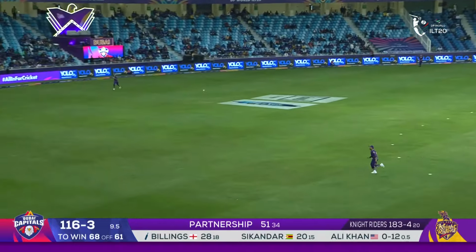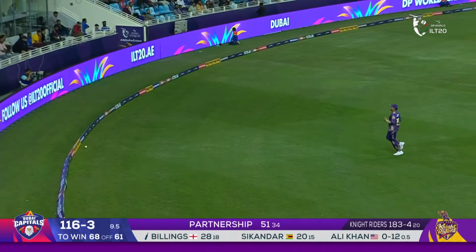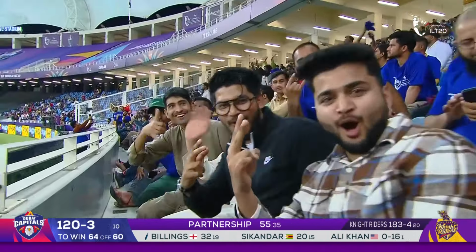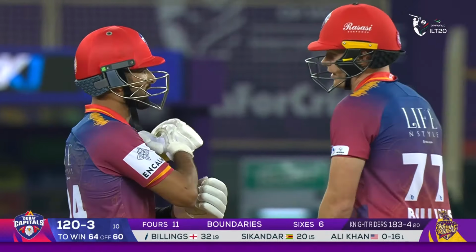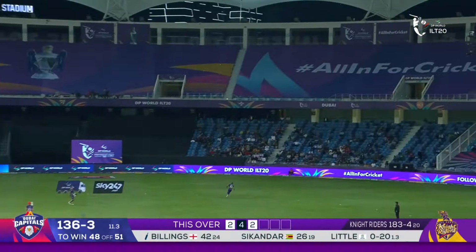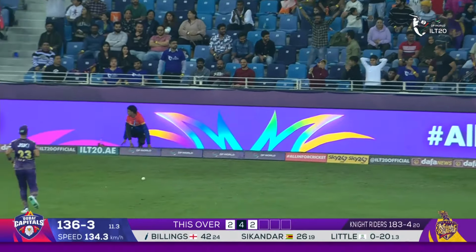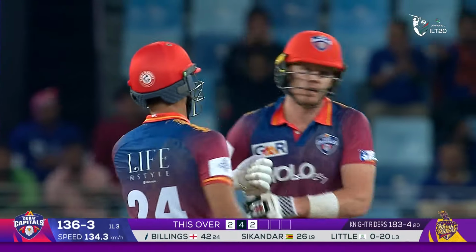And in the slot again. Don't quite understand why he's staying around the wicket here. Ali Khan, he's trying to get people out. Anyway, we've had 10, and the Capitals are 120 for 3 here. More of Little, who's being dealt with by Billings. Fetch this. It's gone all the way for the maximum.